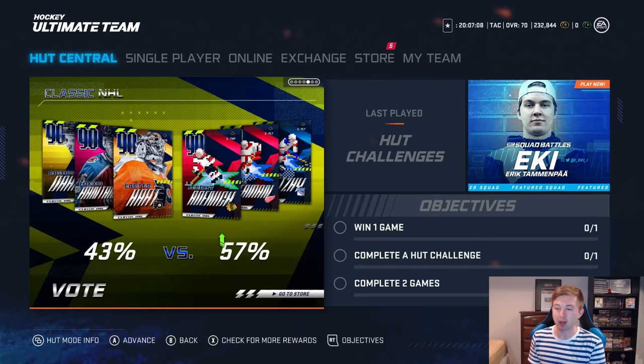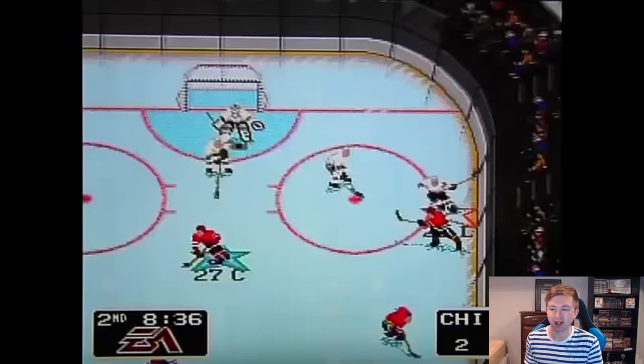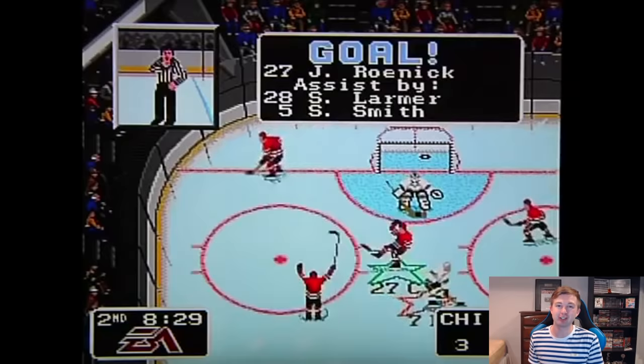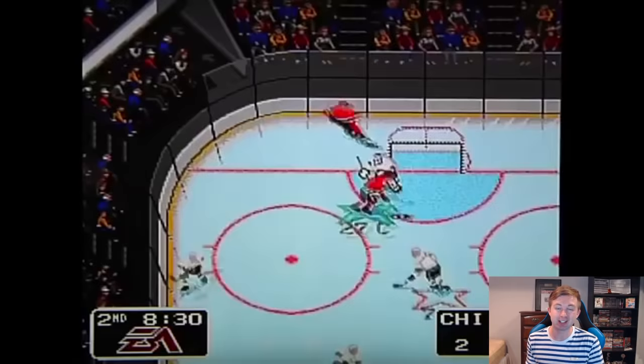What's going on, guys? Today we're going to see if the legend of Jeremy Roenick in NHL 94 carries over to NHL 20. Obviously, they have the new classic NHL cards out based off of NHL 94, where Jeremy Roenick was an absolute stud. If you guys don't know, he was basically like the Michael Vick of Madden 04, where he was super fast, pretty much unstoppable, basically a cheat code. And back then, he was actually so sick. I think he had 107 points in back-to-back years, so it's pretty crazy just how good he was in that game.